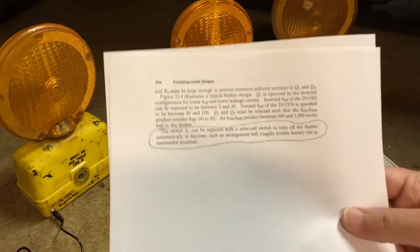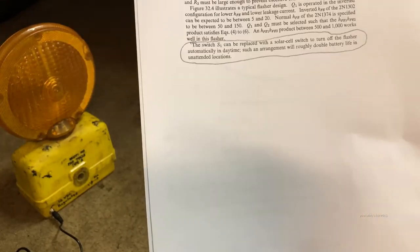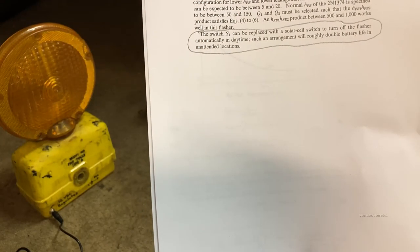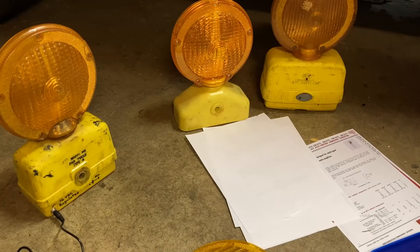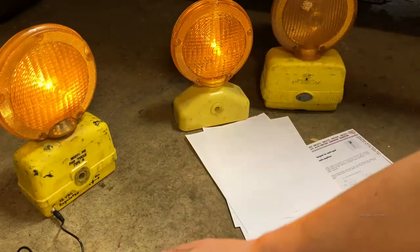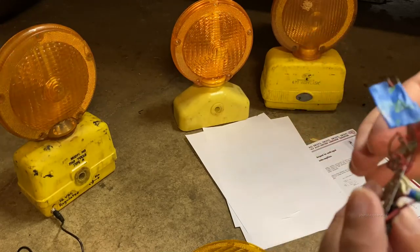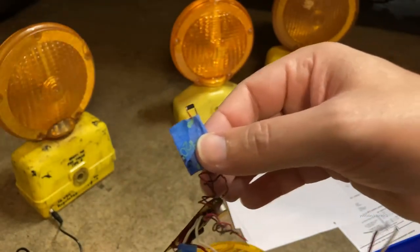And one other thing I wanted to point out was this. The switch S1, in this circuit diagram, would be this guy here. Switch S1 can be replaced with a solar cell switch to turn off the flasher automatically in daytime, such an arrangement will roughly double the battery life in unattended locations. That's interesting, because a majority of them later used CDS cells or photoresistors to shut the light off during the day. But this one has this little rectangular guy, which when I first took this apart, I didn't know what it was.